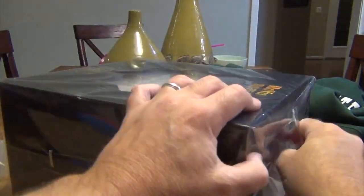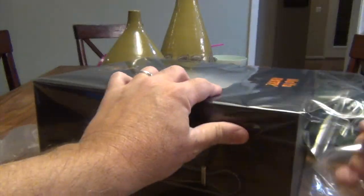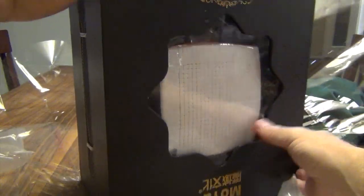So what we see is a monster of a puzzle. This is from Moyu. And let's get this out of here. I've not had a box like this big in a long time. All right. Okay. I'm sure there's more efficient ways of unboxing this monster. Trying to keep it on camera as much as I can.